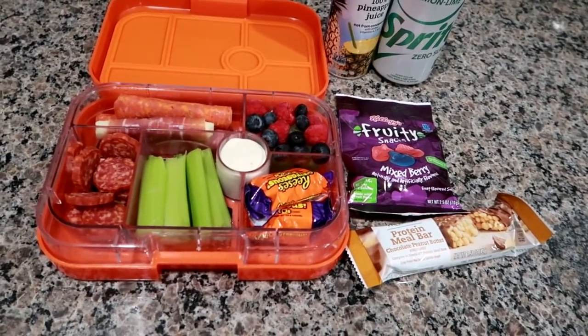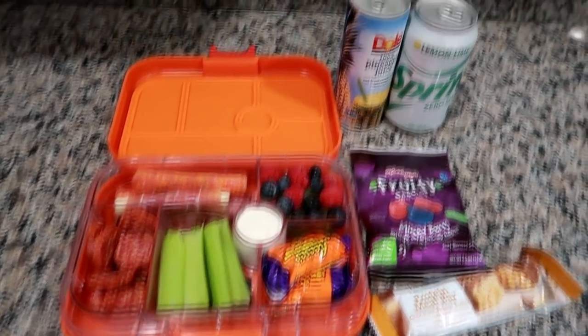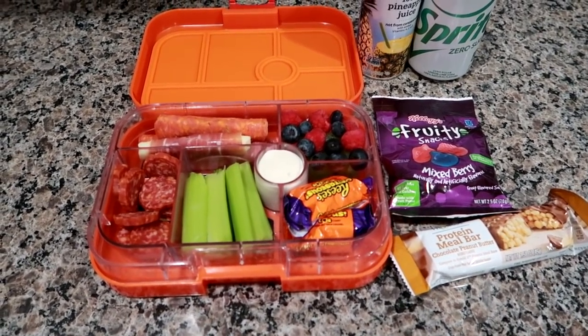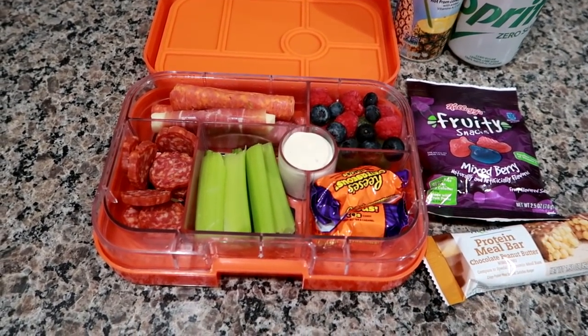Good morning. It is Thursday, Halloween morning, and I'm getting ready to pack Matt's work cooler up. I am doing the Yum Box once again. I go through phases with this Yum Box. Sometimes I am heavy on it, and other times I just don't pull it out. So it really depends on the day.